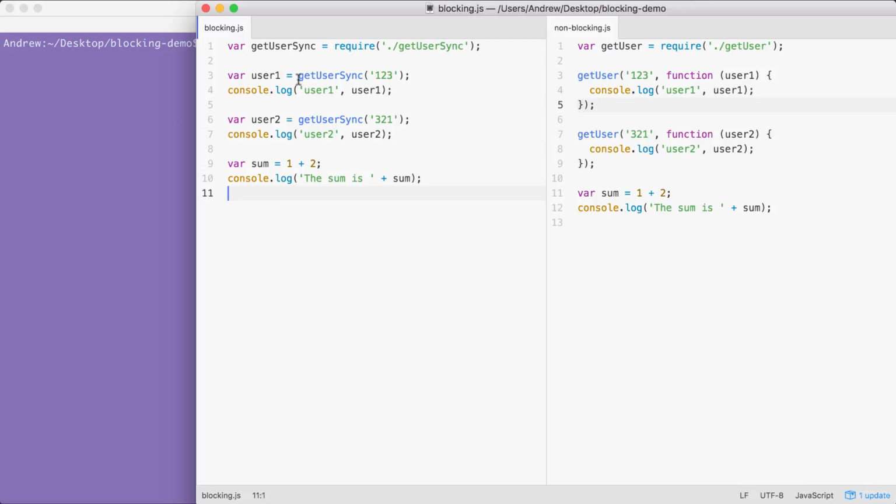Now the blocking and non-blocking files, they're both going to get run and they're going to do similar things, obviously just in a different way. Both use I/O operations, getUserSync and getUser, that take 5 seconds apiece. The time is no different, it's just the order they execute in that makes the non-blocking version much quicker.